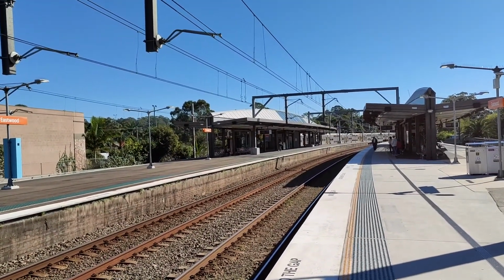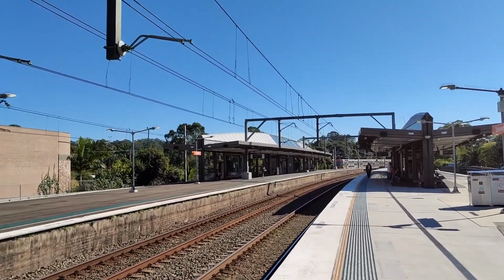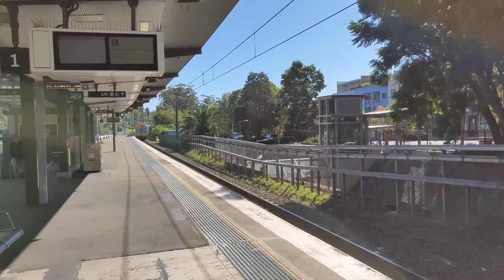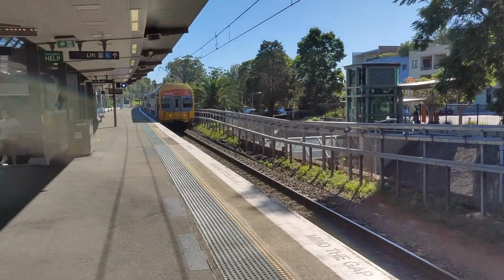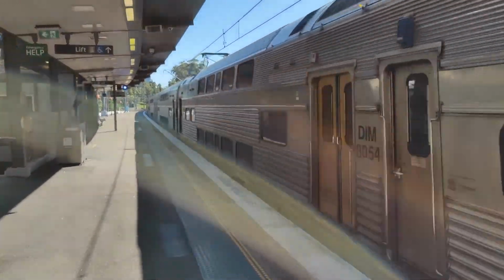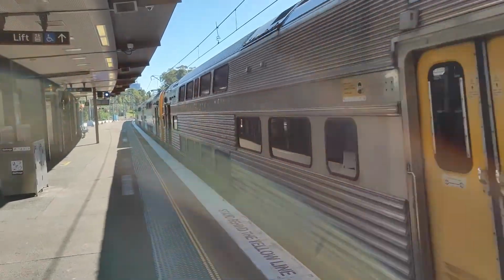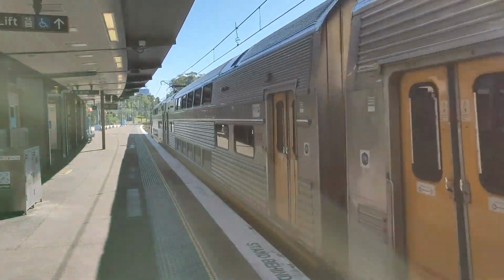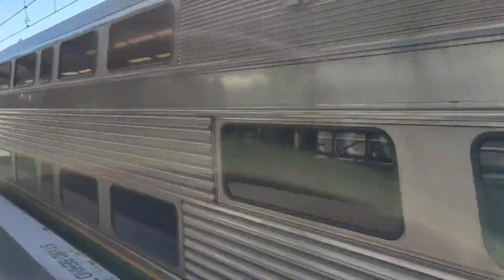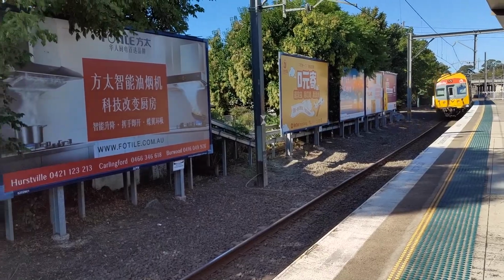That was Intercity V-sets V50 and V44 on a Newcastle interchange service. 8-car V-set passing platform 1, B2. V38, central service.